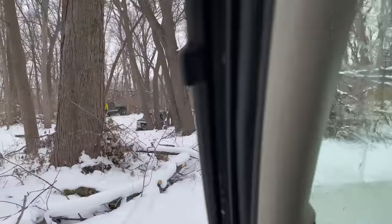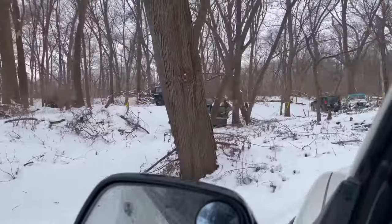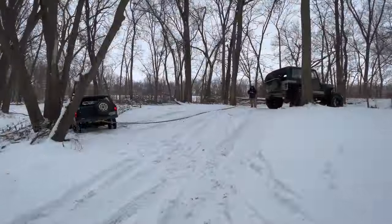Looks like I found them. Looks like the Bronco has become stuck. I think they're trying to get him out of there. Get out and check this out.